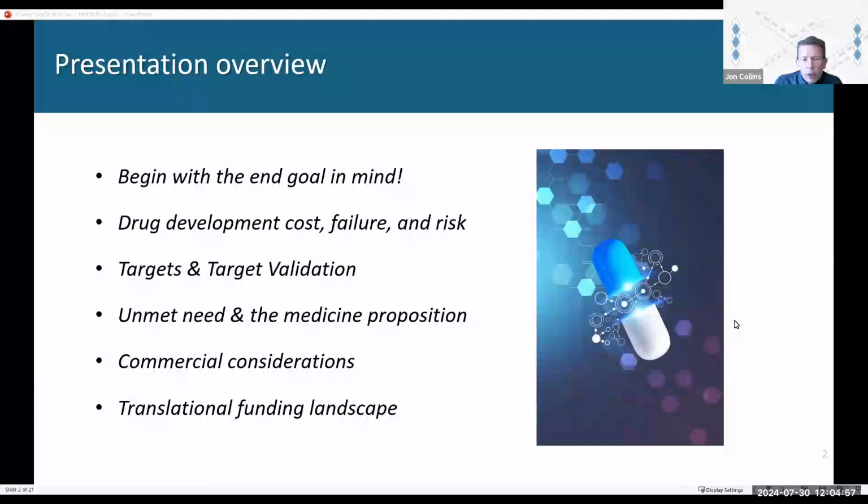So at the top, begin with the end goal in mind. In our experience, a lot of academic investigators tend to build projects from the ground up. And when you're thinking about drug development, it is really essential that you think about the end goal at the very beginning of the project. We'll touch on that in the next slide. It's kind of a change in mindset. What is the product? What do you want to deliver?